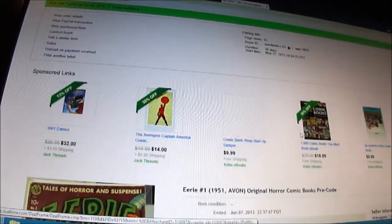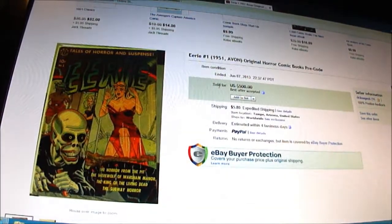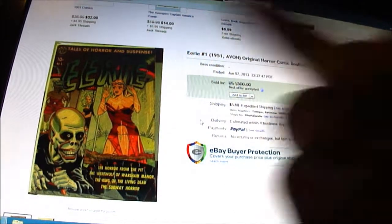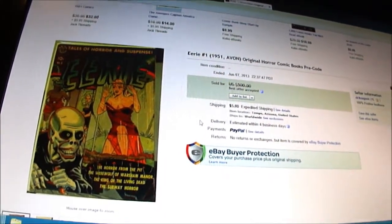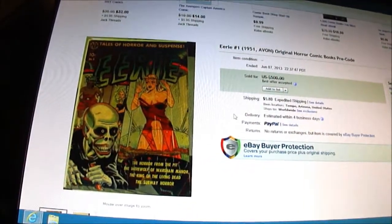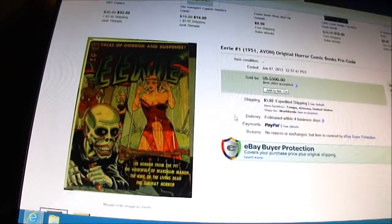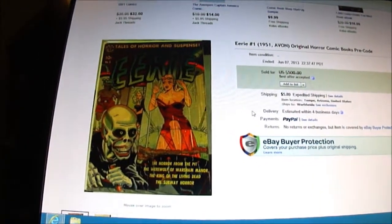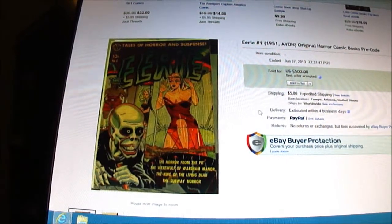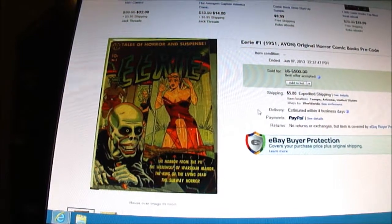But yeah. Anyways, heads up, guys, good news. I sold my Eerie #1. I know I did a horror video on this comic book, giving you the brief history on it. I'll put a link somewhere on here. And I know I got a lot of criticism on it on eBay, especially on my YouTube. A lot of you guys were complaining, why is that so high? It's not that popular. Yeah, that's true, but it's rare. There aren't a lot of Eerie #1s out there, and if they are, people are holding on to them.